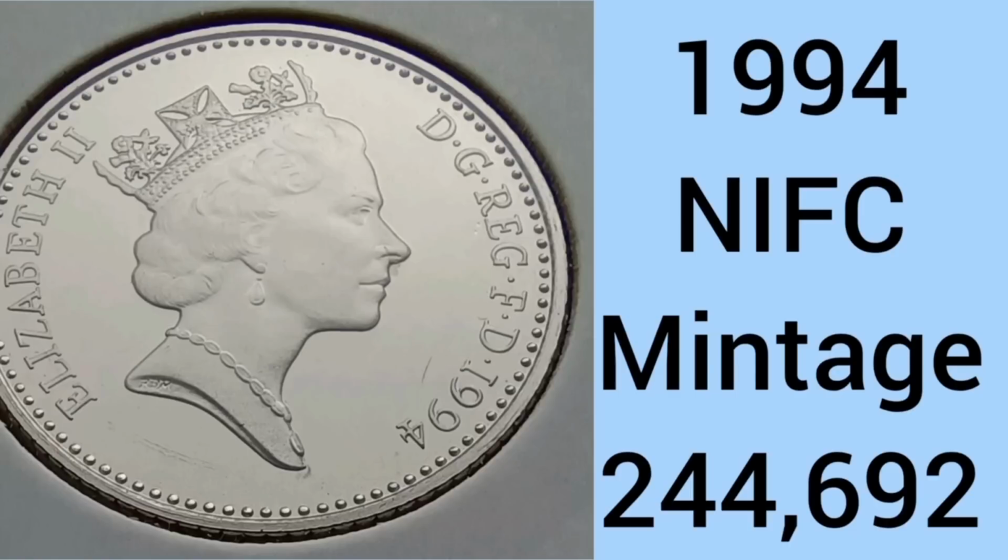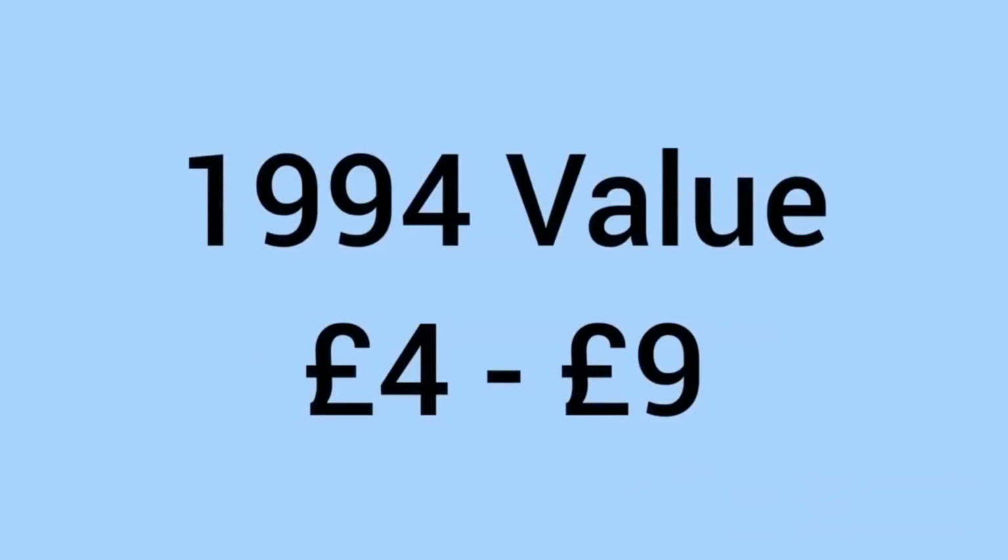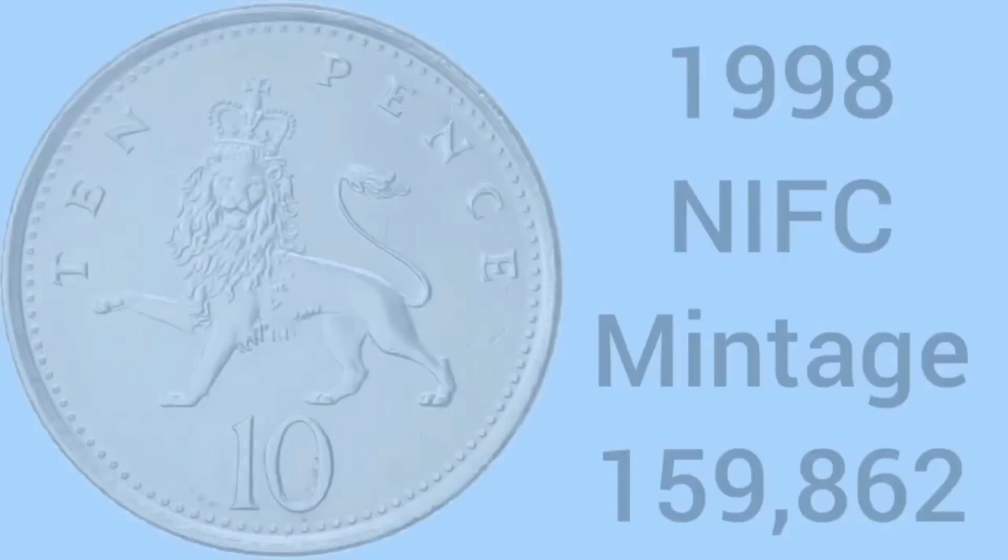244,692 intended for collectors. Some, of course, over the 30 years, will have been accidentally spent, I'm sure, and now, if you find one, they will sell for around £4 to £9 on eBay if you're looking to sell that coin, if you're lucky enough to have found it.